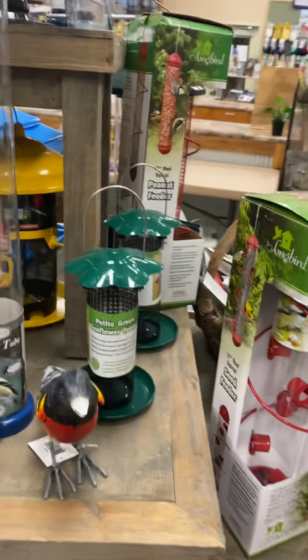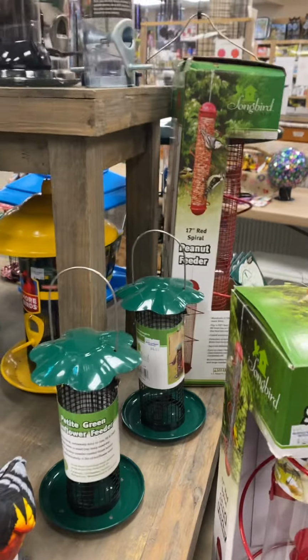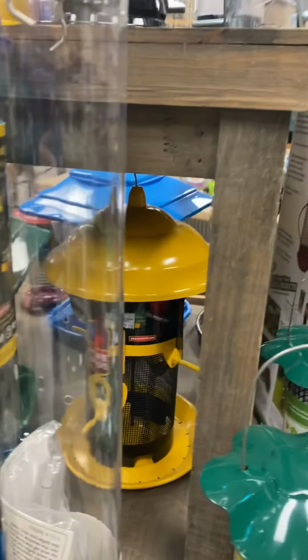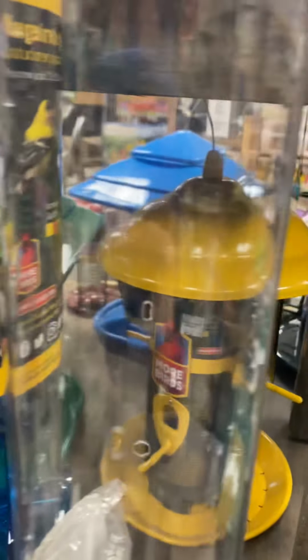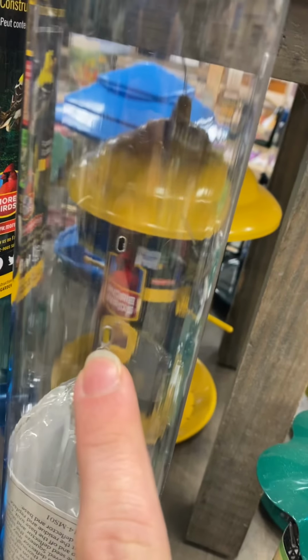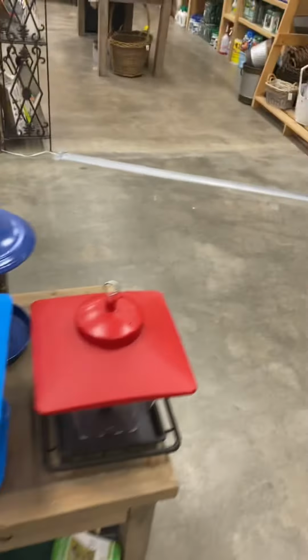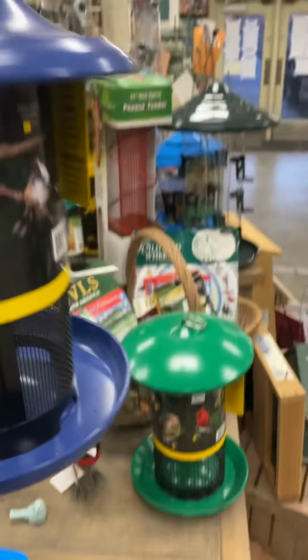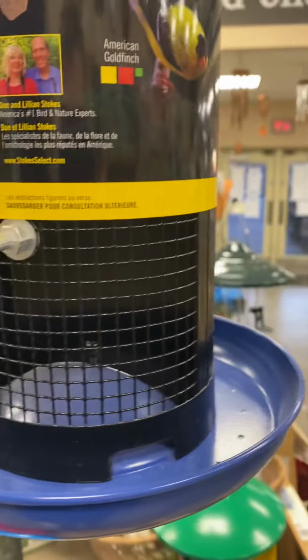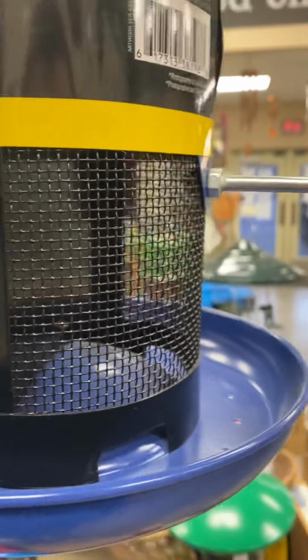If you're doing the thistle seed, or even probably like the safflower, something with a very small seed, you'd want to get a tube feeder that's got just that little tiny opening there. Let's see if I can point it out here. So that little tiny opening so it doesn't all fly out on you. We have some combination ones too that are like half and half. So this one, half of it has a bigger opening for your bigger seed, and then the other half has the smaller opening for your thistle.